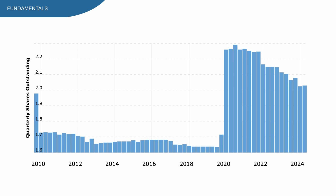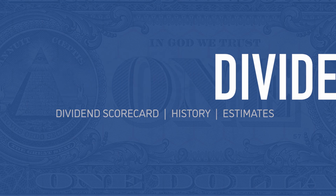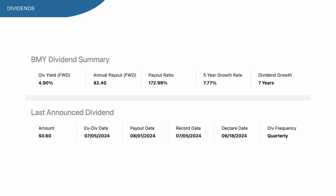Shares outstanding are decreasing every time they increased after acquisitions and all of that, which is something that I really like. When shares outstanding are decreasing, it increases your ownership in the company, increases the EPS, lowers the P/E ratio, and makes it easier to maintain and increase the dividends. And since we're talking about dividends anyways, dividend yield is sitting at 4.9%, which is a great number.